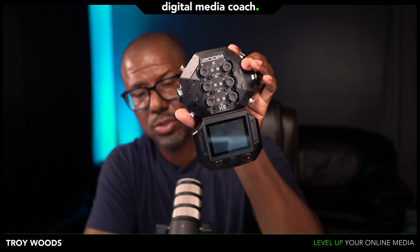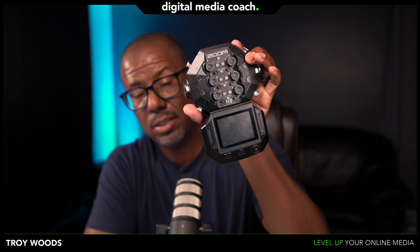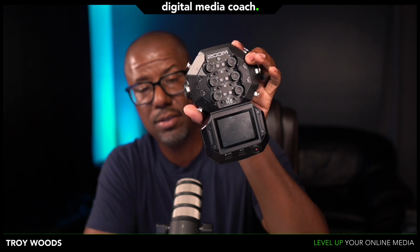So imagine you're not just doing a solo record. You have guests. You have 1 guest, 2 guests, 3 guests, whatever. Of course, each guest would need a microphone and XLR cable, but you can plug those cables in here. I'm going to show you the beauty of this device in a second. You see these 6 knobs on the front? These are your gain controls, which help you control the loudness, or the gain, coming from your microphones going into your recorder.